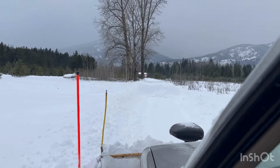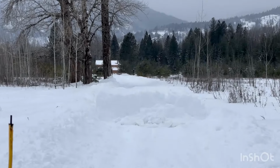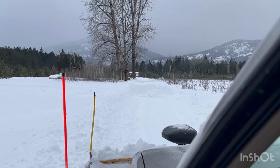Last but not least, finish up with our land. Didn't snow that much, but it is drifted shut. It's a lot of work, but it's all part of the fun, right?